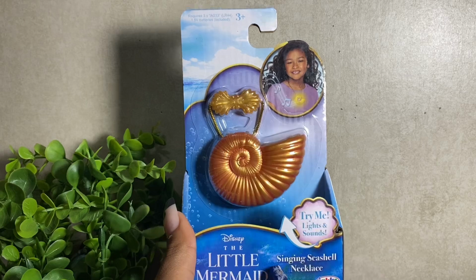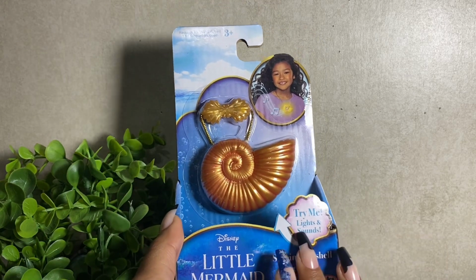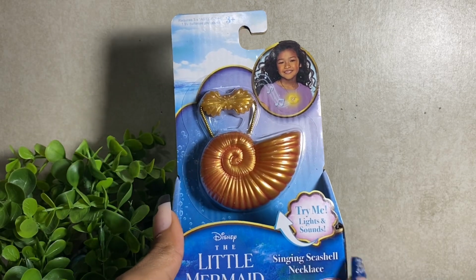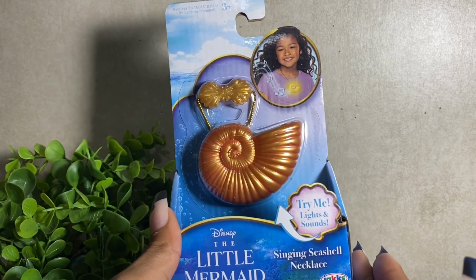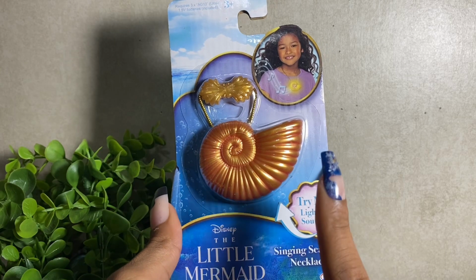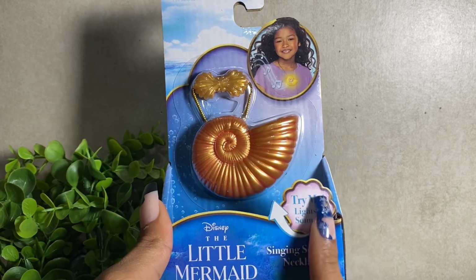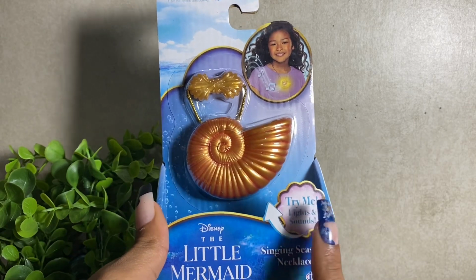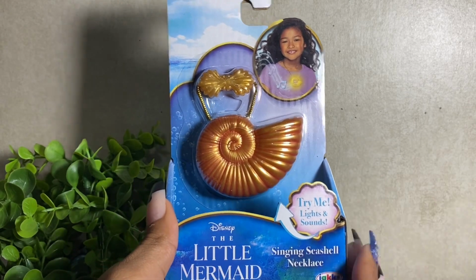A closer look at the packaging. As you can see, it is just like the dolls, where it has the ocean and all the characters on there. Here it says Singing Seashell Necklace. This is made by Jakks Pacific. When you scan it on the Walmart app, it says $16.99 if I'm not mistaken, but in store it was $9.99 when I purchased it.